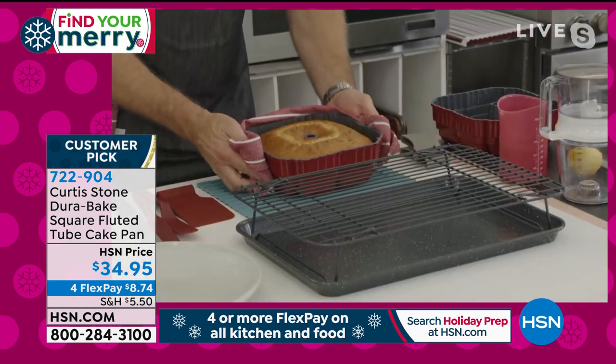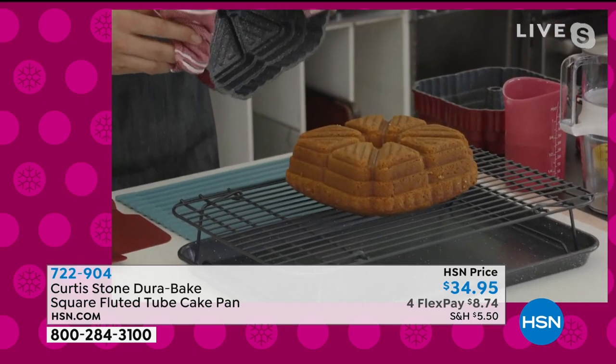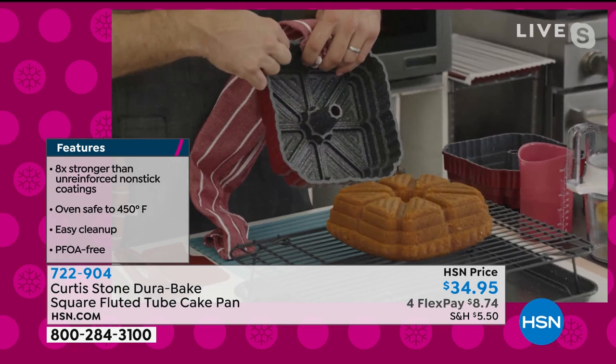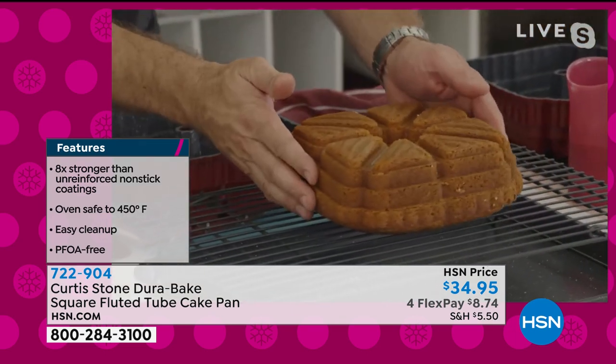Now, this is one of those beautiful fluted pans. Let me go ahead and turn this over and just show you what comes on out. Now, this is a vanilla cake. You can see, of course, we're giving you the DuraPan interior as well. And you can see how beautiful and wonderful that is. So, look at the results. I mean, isn't that great?